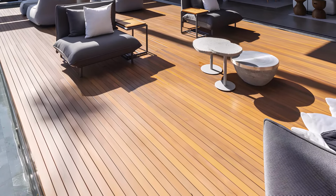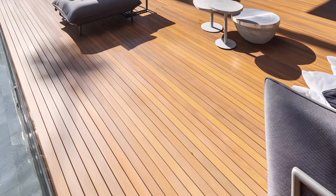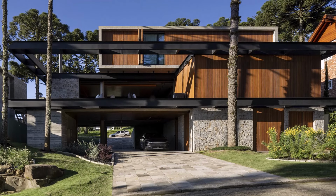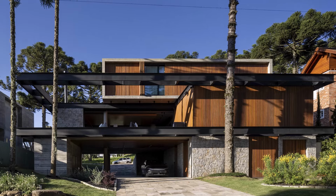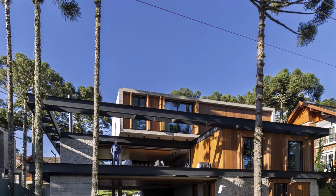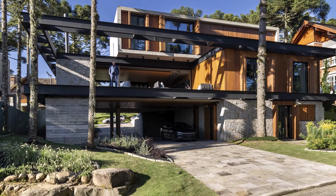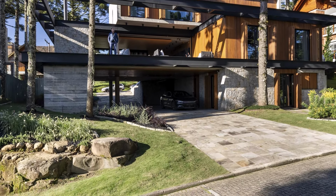On the rear facade, a 9-meter metal beam cantilevers outwards, creating a striking visual detail. The rear facade exudes a sense of lightness, a stark contrast to the elegant solidity of the private front facade. This interplay adds depth and intrigue to the overall design.